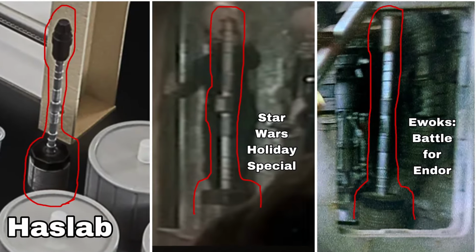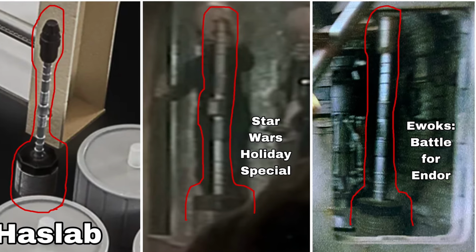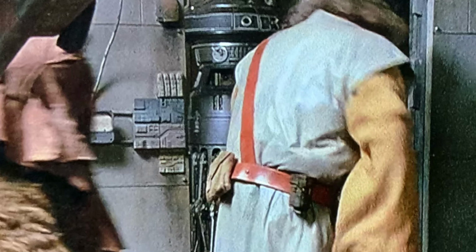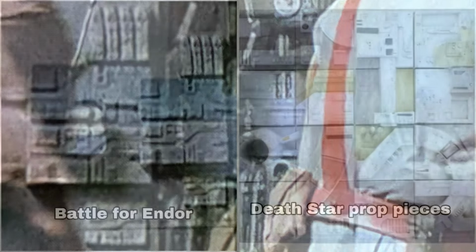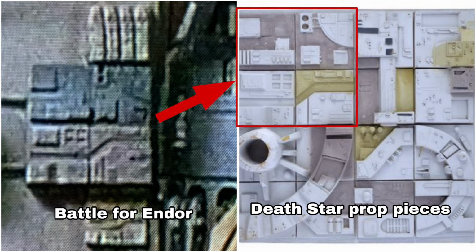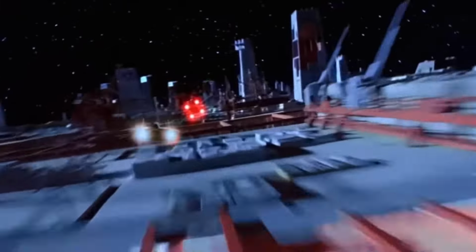Glimpses of this instrument can be seen in the Cantina scene from Star Wars A New Hope, but it's much more visible in the Star Wars Holiday Special. To the left of this doorway where we found FX7 and the double Jossamer, you see this panel of greeblies, and these are actually 6 little squares from the Death Star. These are Death Star surface panels that they made molds of and reused over and over again to make the surface of the Death Star for A New Hope and again for Return of the Jedi.